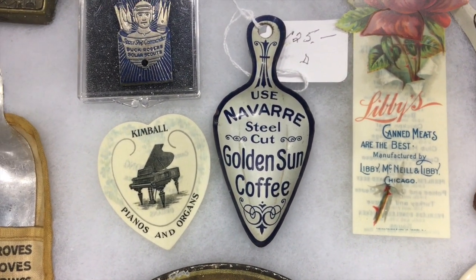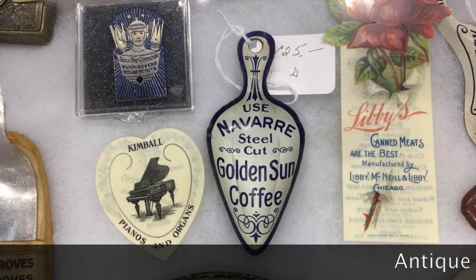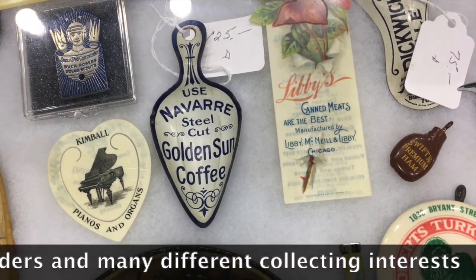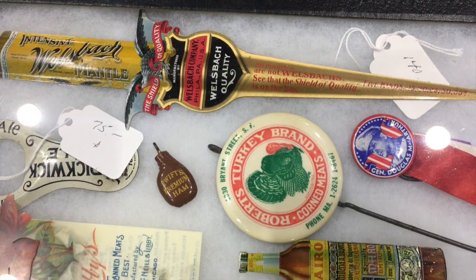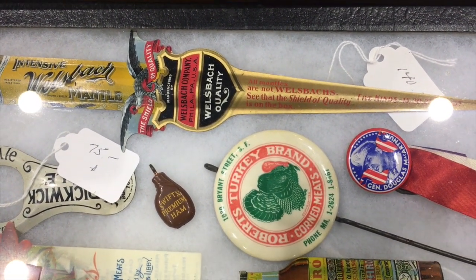Use Navarre steel cut Golden Sun coffee. That would have been included in your coffee, and you can see it's priced at $125. Those were all intended to be thrown away, and they all were, pretty much. But there's one that's left. Another good advertising piece here, this letter opener, Weissblock quality. I think I sold that to Dave, actually.